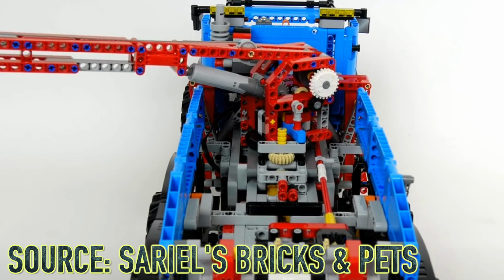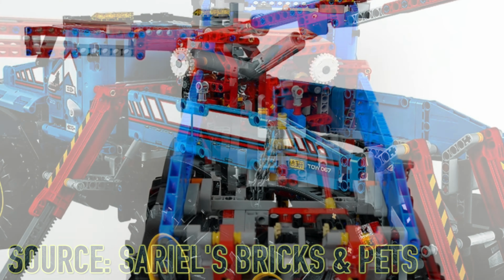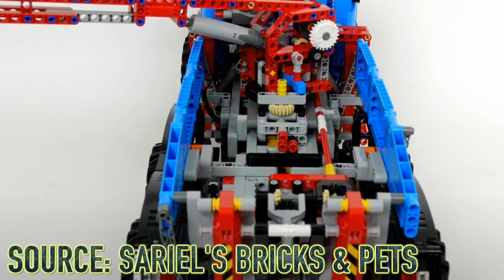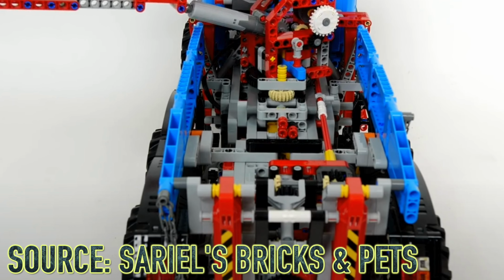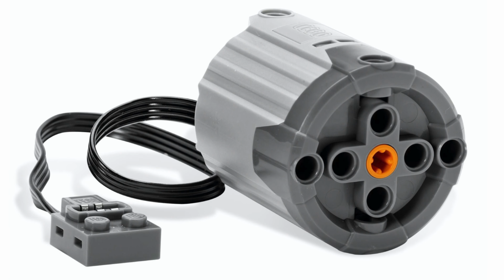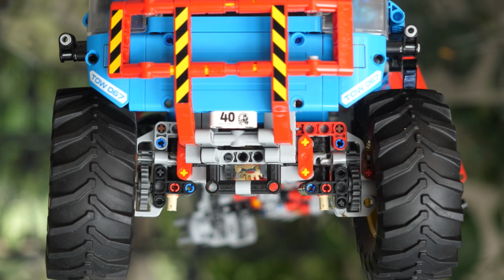Moreover, the truck was really unfinished, especially if you look at the trunk storage area. I mean, this is supposed to hold items. This is supposed to be useful. Instead, there is nothing here but the exposed moving axles, gears, and basically the entire chassis. The truck also had just two Power Functions motors, a medium and an XL one, and no servo motor. So, the truck wouldn't have return-to-center steering of any kind.